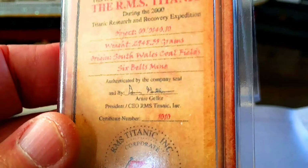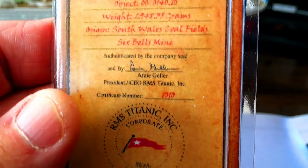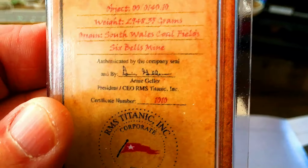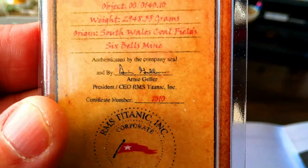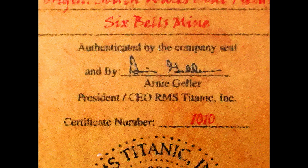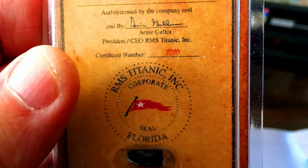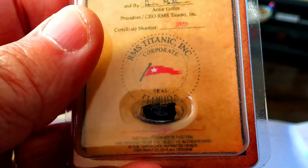And it's nice, it actually comes from the 6 Bells mine, so this is cool how it gives a little bit more information. Accompanied by the corporate seal. And who is that? Arnie Geller, President, CEO, R.M.S. Titanic Incorporated. And a certificate number, like I said, I believe is 1010. And we got the piece of coal. And am I going to be able to zoom into that writing? Probably not. Like I said, hopefully I'll put up some photographs where you can read that.